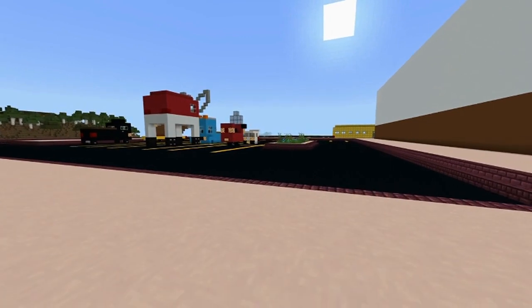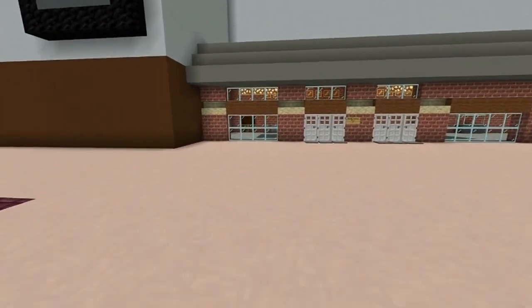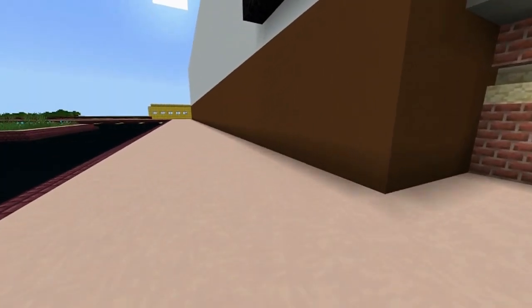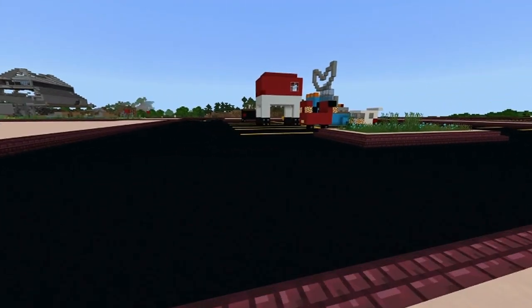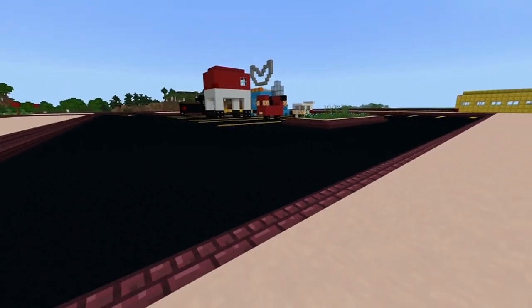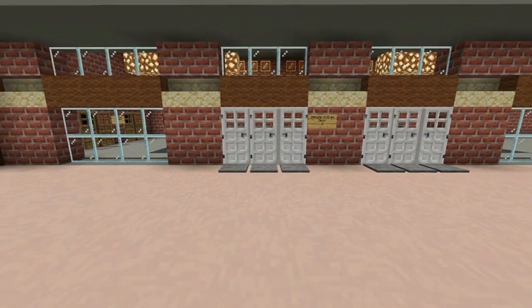I do wish to say thank you to Fly McNutt again for all the time, effort, and energy he put into his creation and the artistic value. Some of the cars he's put in the student parking lot, I feel tickle my funny bone a bit. But let's begin.